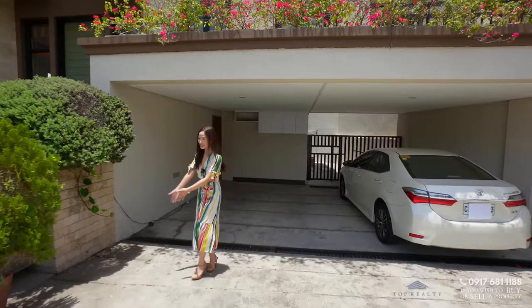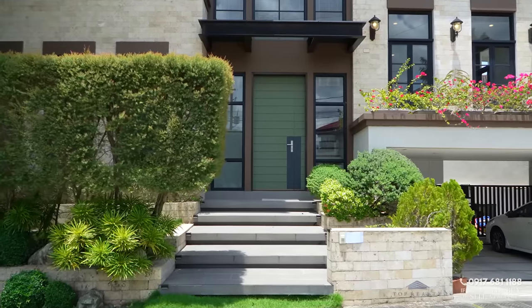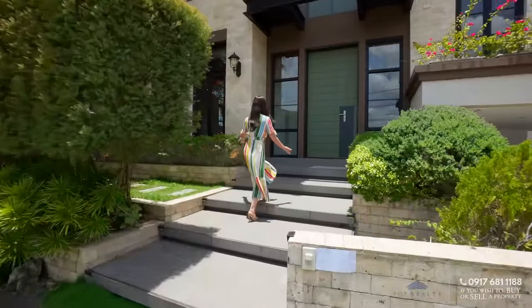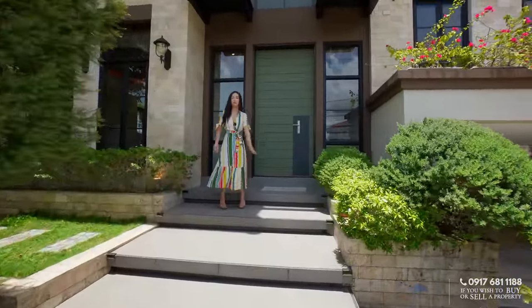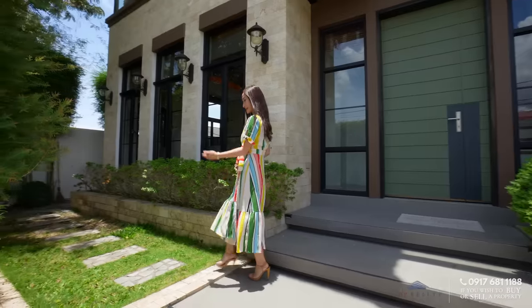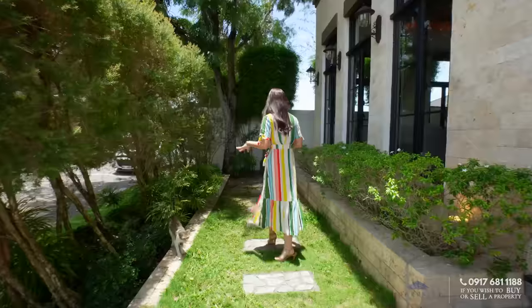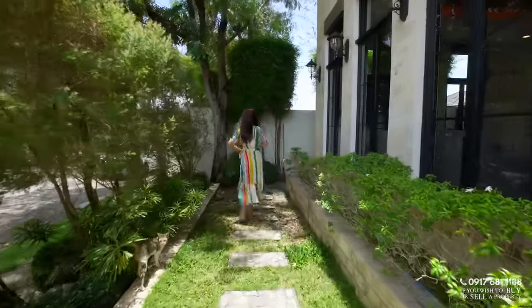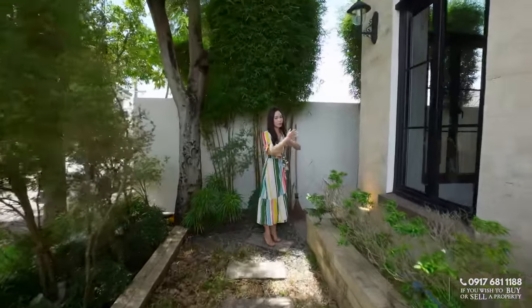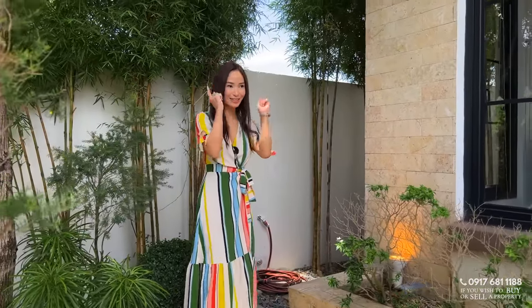Okay, so on this side, we have this mini staircase leading to the main entryway, but let's use this one. Okay, so this is your staircase going to your main door. But before we head on inside, I wanted to show you this part first. There's a cat. Now this is your landscape area with your stone pathways, and this goes around this area, and at the back it leads you to the service area where your laundry area is, and we'll show you that later on. Okay, let's go back.